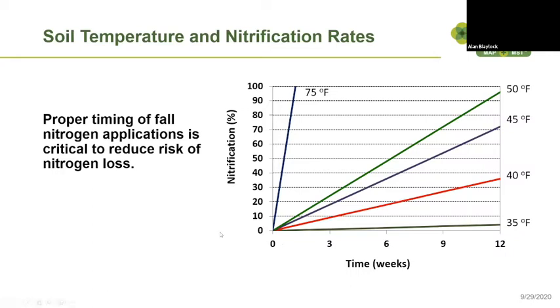So that's important in terms of our management. Our timing of that fall application is really, really important. We'll talk a bit more about that. So we want to pay attention to these soil temperatures in relation to our management. Now, obviously, there are places where the soil doesn't really cool off. And in those cases, it may not be appropriate to apply nitrogen in the fall. So we want to be aware of the conditions and the risk. And there are two things that go into that risk. One is that temperature and the rate of conversion to nitrate, and the other, of course, is the rainfall or precipitation, the driver of those loss mechanisms.